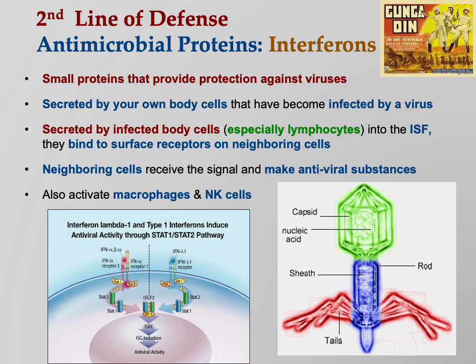But that's kind of like what interferons are, you know, an infected cell. An infected cell will secrete interferons saying, I'm going to die, but at least save yourselves.